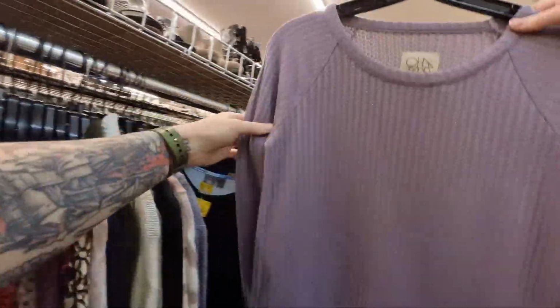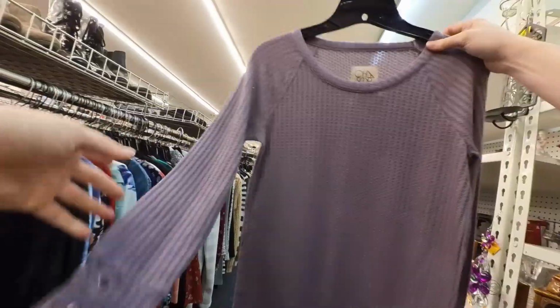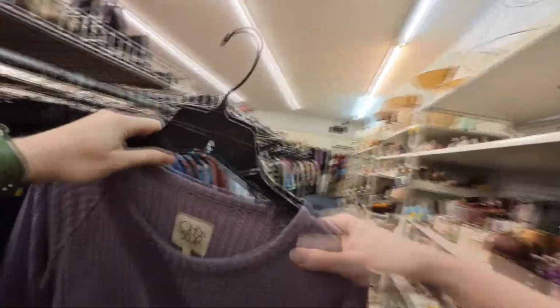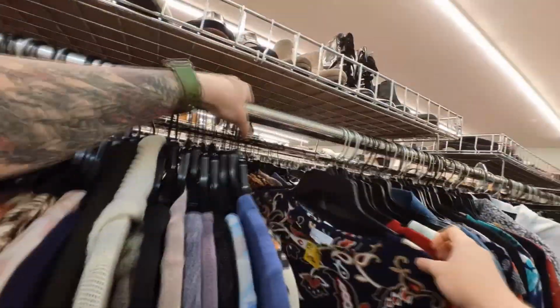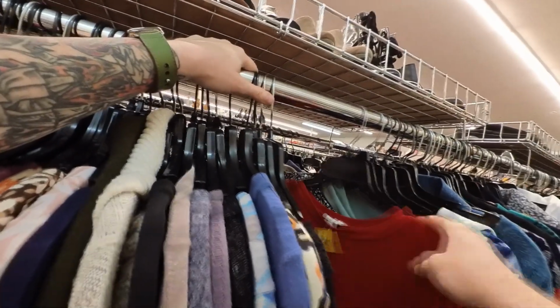This is a chaser piece. It's a nice one of their waffle knits, which is what you want to see. And I'm wondering why this is here, because again, we're right by a college campus, and there it is. It's because there are bleach spots on this. So I put that back on the rack, and I continue to thrift.